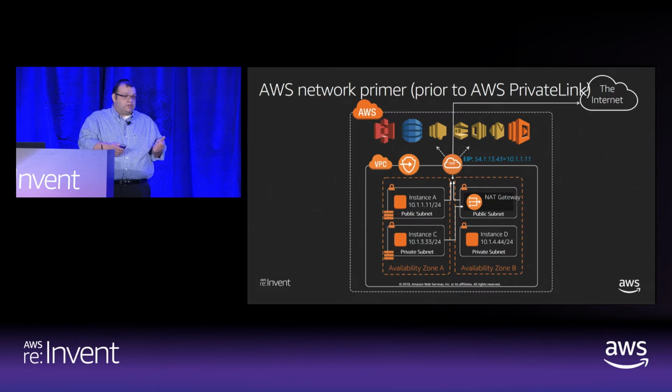Now, historically, the VPC endpoint only supported two services, S3 and DynamoDB. In fact, that original VPC endpoint is actually called VPC Endpoint Gateway Type. And I'm going to talk a lot more about this because PrivateLink enables a new type of VPC endpoint that supports a lot of other AWS services.